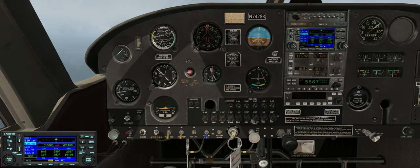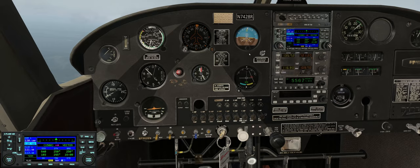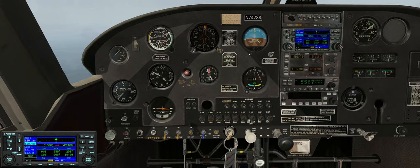November 735 X-ray November, direct Humi. November 28 Romeo, cross Humi at or above 3000, cleared localizer runway 17 approach. Humi at or above 3000, cleared localizer runway 17 approach, 28 Romeo. Southwest 5014, resume normal speed. Resume normal speed, Southwest 5014.